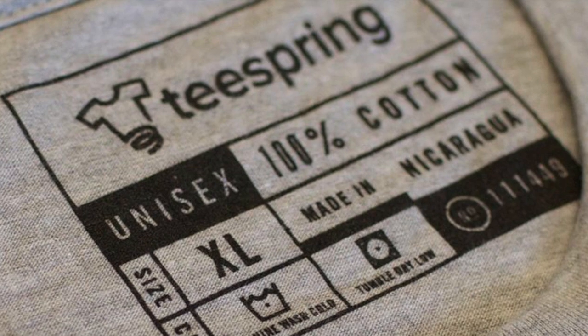If you look at the tag of your shirt, you'll notice that it'll say the material it was made of, whether that be polyester, wool, cotton, or cashmere.